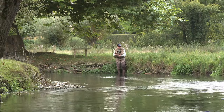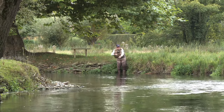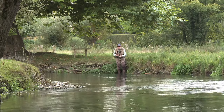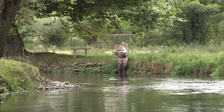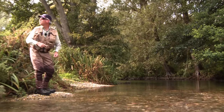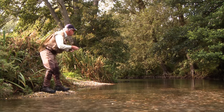And he's looking. He's coming back. Nope. Shorten that leader up a bit. That's better. Nope. Right, the sun's just coming out, but I've just seen a fish rise up here under this tree.